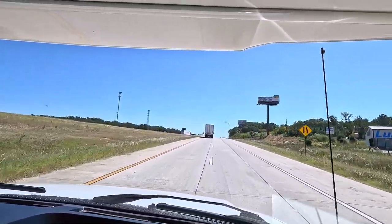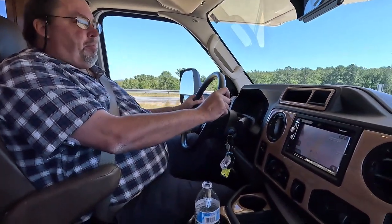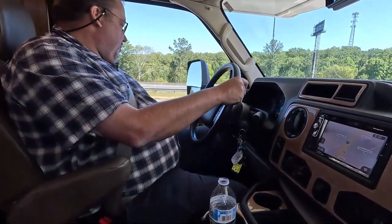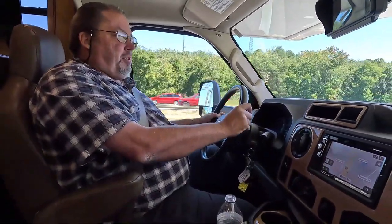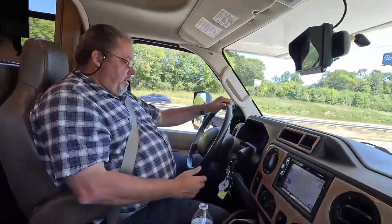All right, let's see what this thing can do. Well, we got a truck in front of us. This unit does have the side cameras too. That's cool, built into the rearview mirror. That actually would come in handy. Really nice view on the side cameras. I like that. You literally have no blind spot between your side mirrors and your camera. Somebody's added that, and that was a very, very nice upgrade.